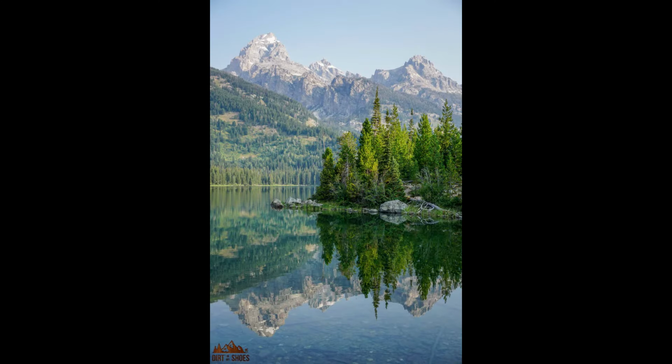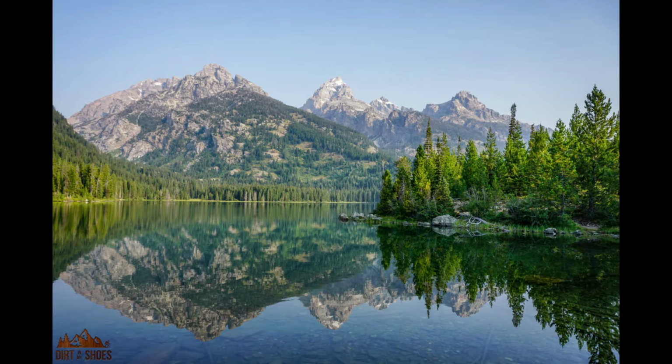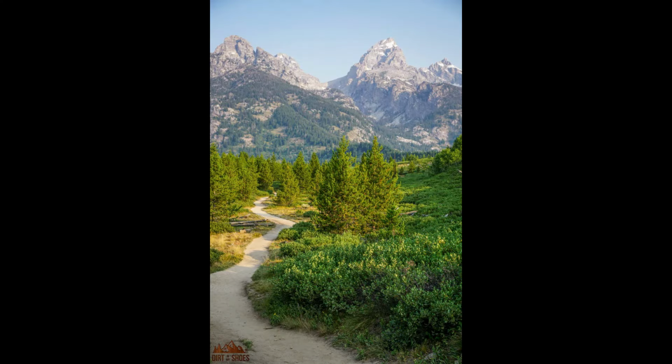Number 3, Taggart Lake. Taggart Lake is a fantastic and beautiful hike through the lower elevations of the Tetons, and you'll get to the shores of Taggart Lake where you then have just fantastic views of the Grand Teton and the surrounding mountains. I love Taggart Lake. It is just one of my favorite places to go if I'm looking for a quick hike and I want gorgeous views. A lot of times you can get the mountains reflecting in the lake if the water is nice and clear, and so it's just one of my favorite stops in Grand Teton.